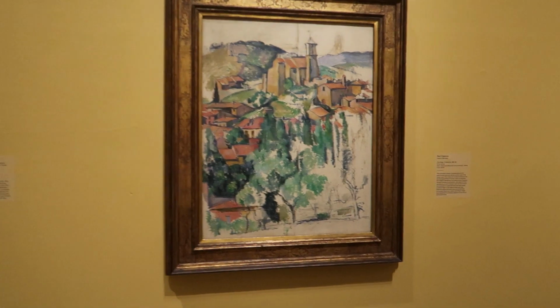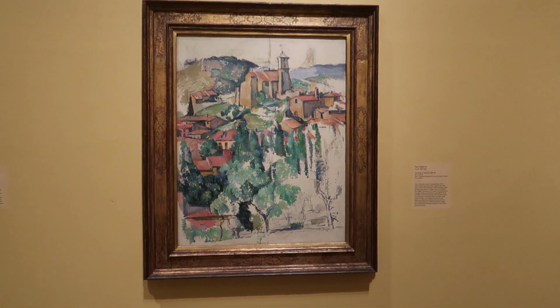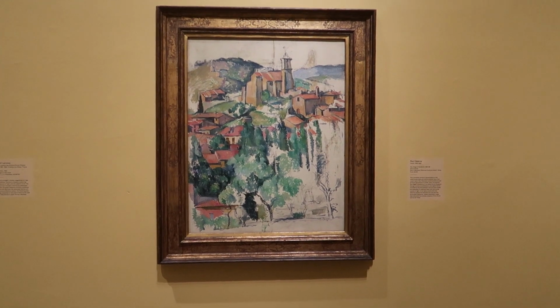This is one of the fairly famous ones, the Cezanne that they have here. Just as he was beginning to actually play with his flattening technique and his coloration changes.